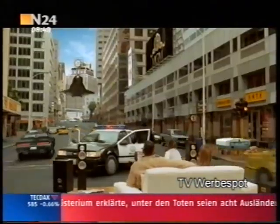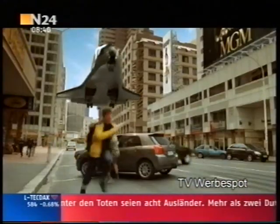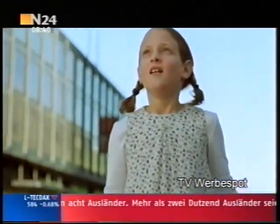Anders als in der Werbung hat eine Raumfähre nur eine Chance zu landen.